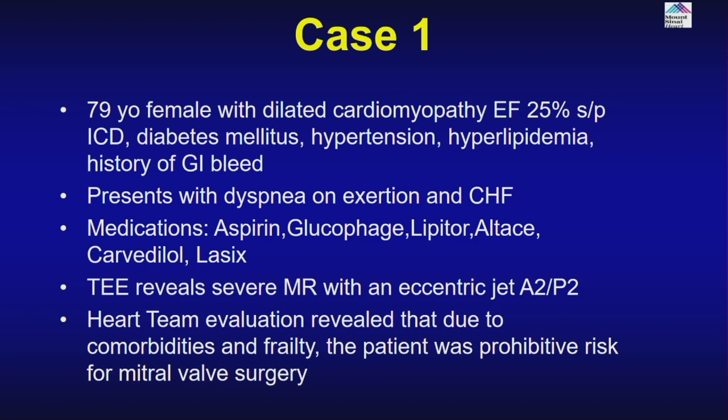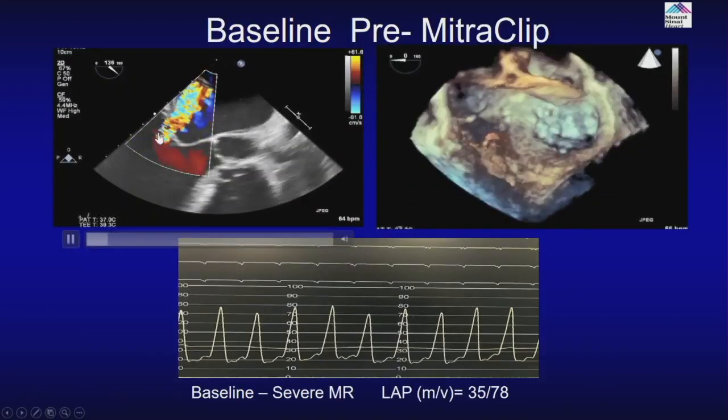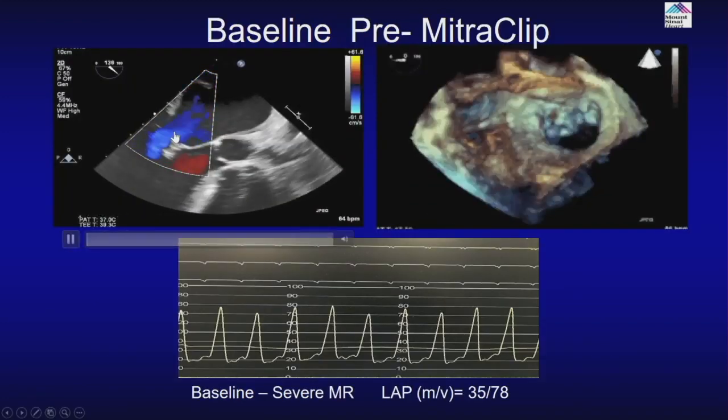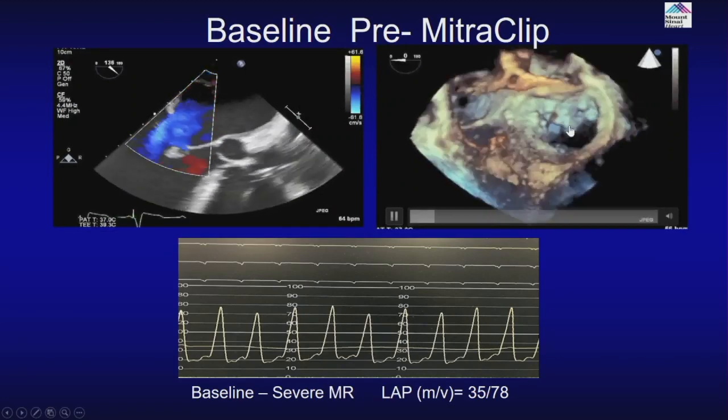So this is a 79-year-old female who had an EF of 25%. About 15% of the patients have mixed disease, where they have a prolapse as well as a dilated LV. This patient belonged to that group. Here you see severe mitral regurgitation on 2D echo. This is the 3D, where you can see a nice prolapse also.